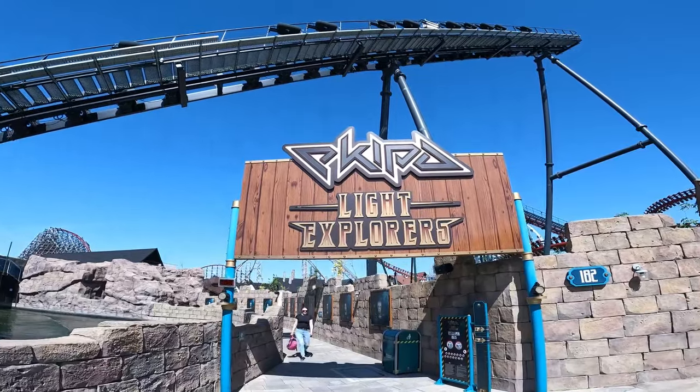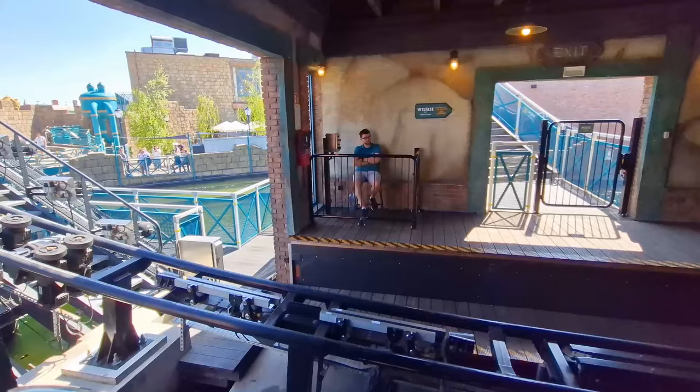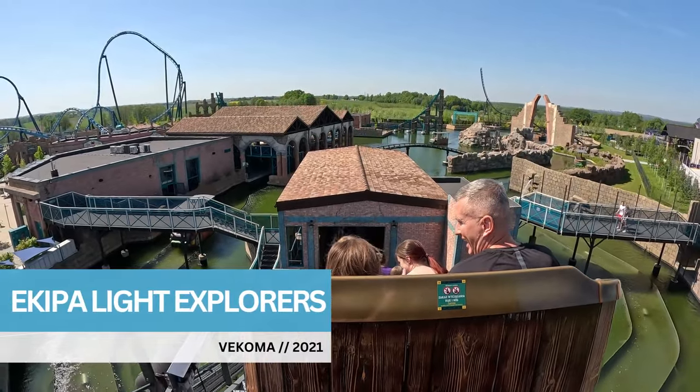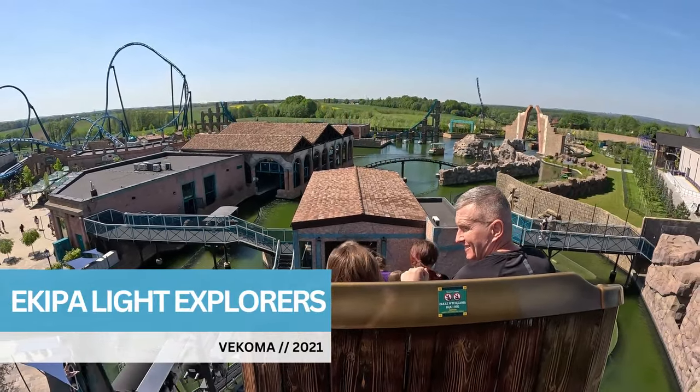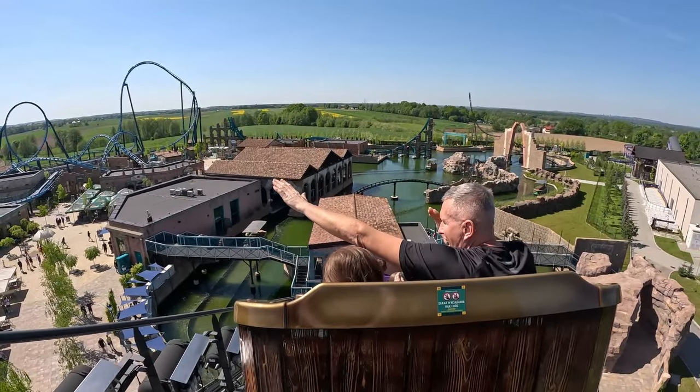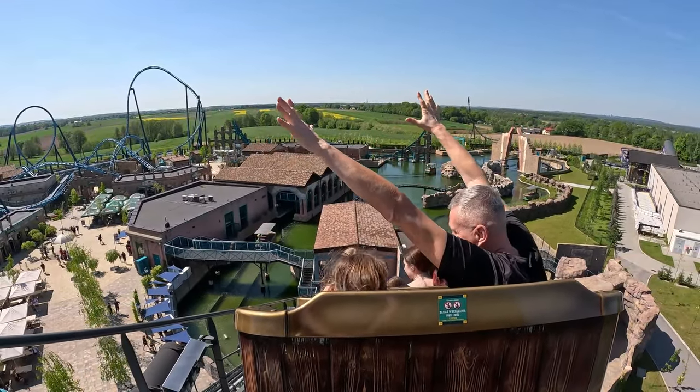So while I'm up here, I'm going to do Ekipa Light Explorers. Back row on Ekipa Light Explorers. One of two Vekoma boomerangs here at Energylandia. This is the better of the two though. And it's all above water.